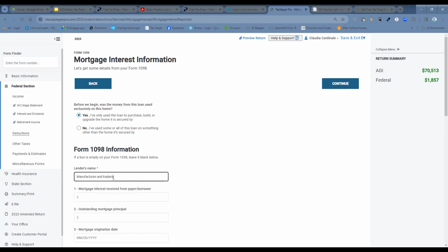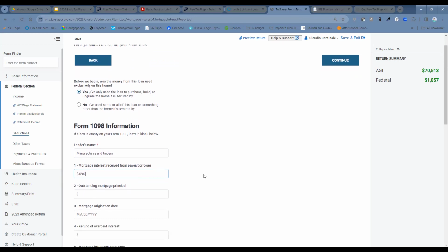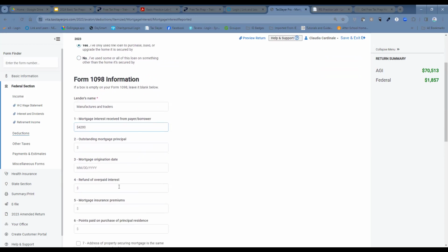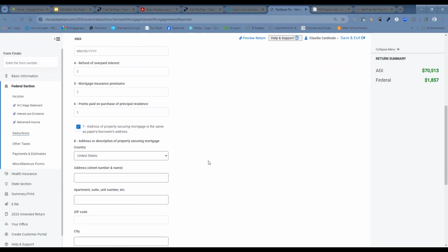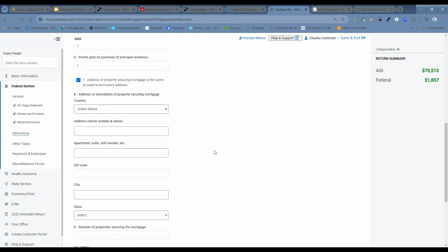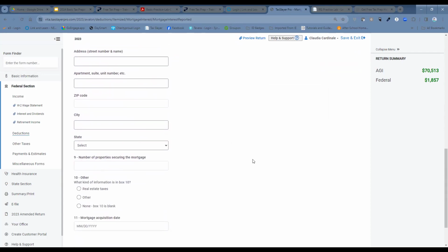You're going to follow the boxes. Simple data entry. Box one is the 4200. It lines up. This form looks a little different, especially if you're a returning preparer. So no other boxes are filled in, but under box six, you're going to see address of property securing mortgage is the same as the payer's borrower's address. You're going to click that for me because that means that it's the same address and you don't have to fill out box eight or box nine.